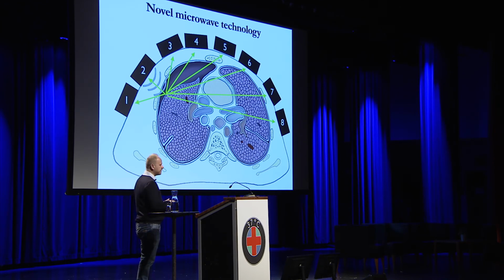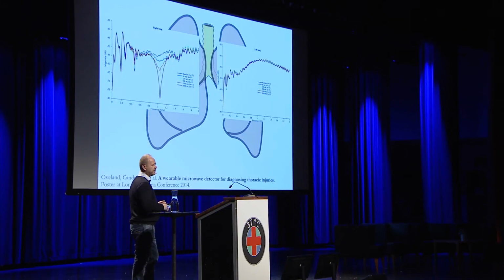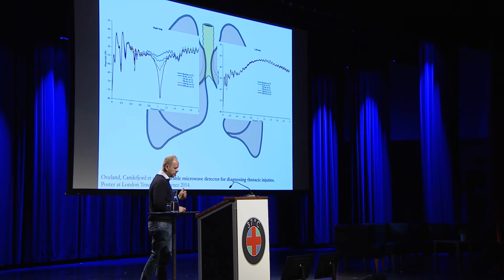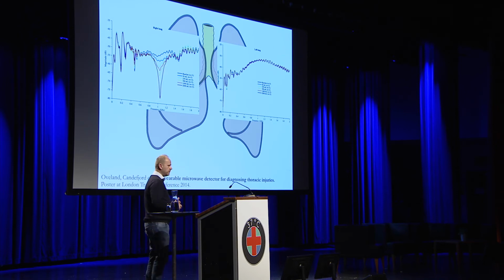You can actually detect injured lungs. So these are the results that we got. You can see this is the normal lung. These are all the reflected signals here on this graph. And as you can see here, there is quite a diversity between those two reflected signals, indicating that on the right side there's an injury. So this is new technology that we are pushing forward to get into the system. And the reason is that it will be convenient if you can just strap a belt around the patient's chest and you can monitor the patient all the way into the hospital.